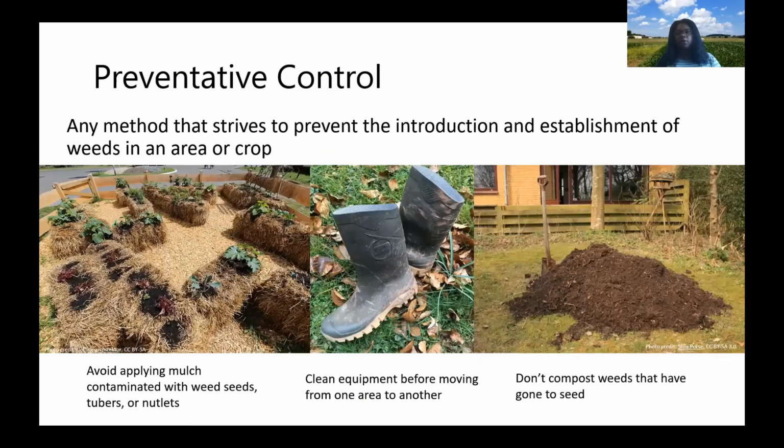So the first control category that we're going to speak about today is preventative weed control. So preventative weed control is any method that strives to prevent the introduction and establishment of weeds in a crop area. So that can include many different strategies.